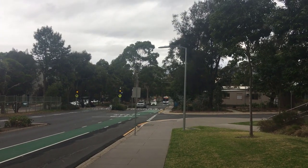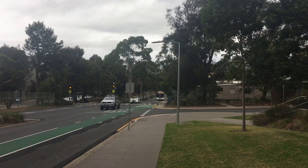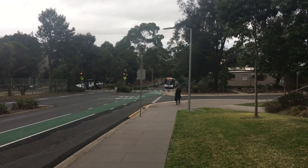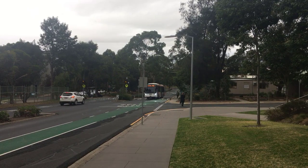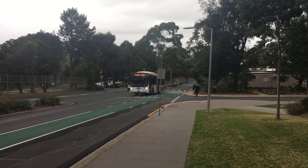So this is the westbound 742 bus, which is coming along the top north of campus. So this bus driver will have driven this route multiple times this day, and every time you go over one of those speed humps, that's just yet another chance at hurting your back.